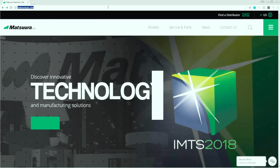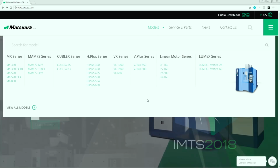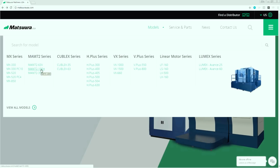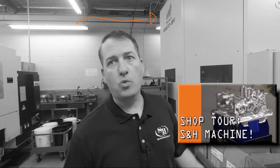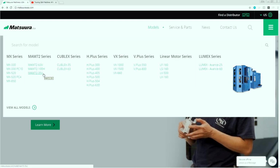I think it's worth mentioning the product line that Matsuura currently offers to really understand who they are as a machine tool builder. If you head over to their website and choose models, at first it looks like quite a few, and certainly they do have a number of machine tools, but their bread and butter, one of the machines they're best known for, would be the MAM series. We first saw this at S&H. They make three different MAMs with different work envelope sizes, and the largest one is an H because it's a horizontal. The idea with the MAM is 72 hours of unmanned operation.